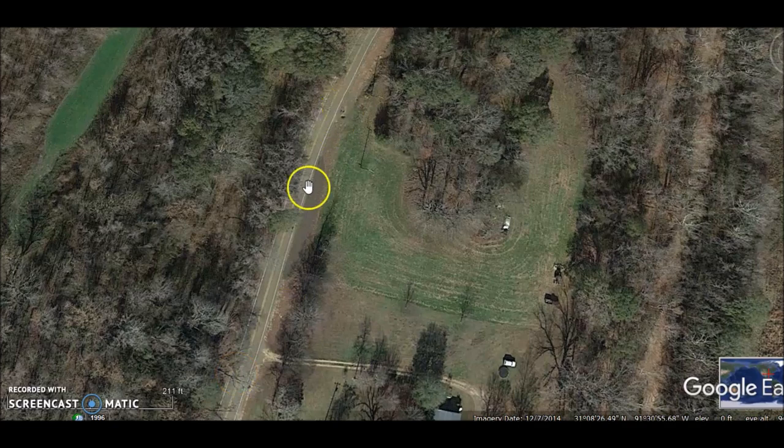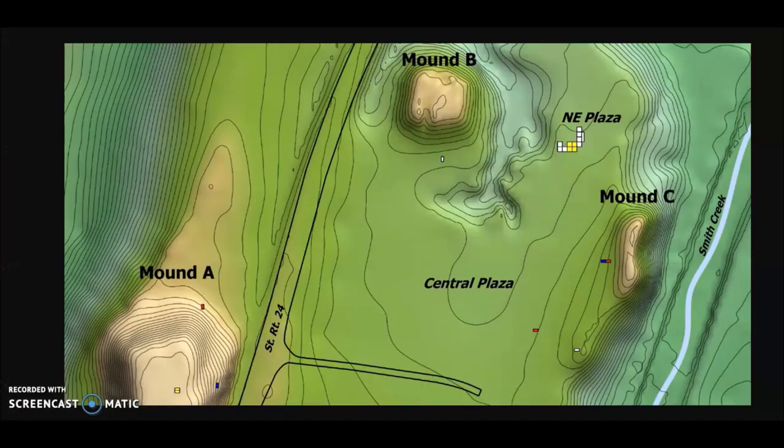But let's just line up the highway here and match up the inroad coming in here and take a look at what this place used to look like. Here are where the major mounds lay. There is a really big mound right off the road down here. Mound B right here, and then a different looking mound C over here. That's what they say exists here.